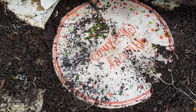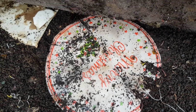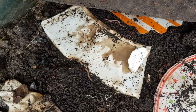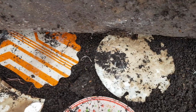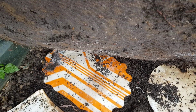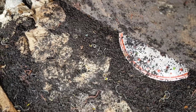The Merry Christmas plate that I thought might have had a plastic film looks like it's been eaten away, and I can't see any signs of plastic. The paper cup that I cut open appears to be still intact, and we'll do a separate test on those at some stage. The paper plate there is certainly disappearing, and the other one maybe not quite. I'll do another check on this one in a couple of weeks just to finalise this video.